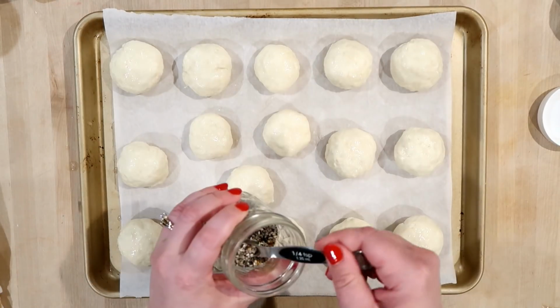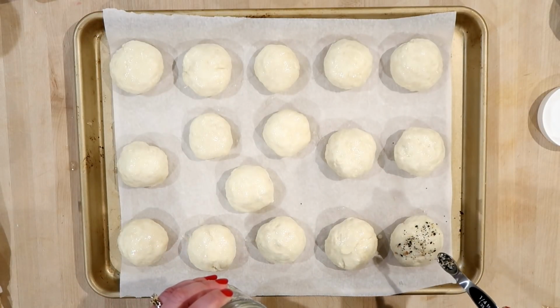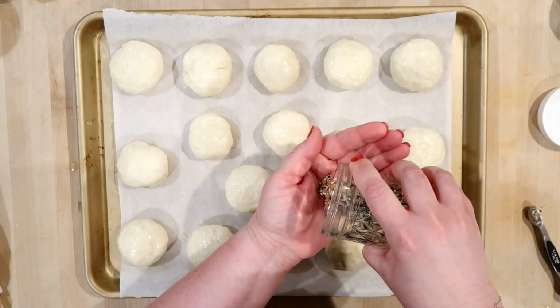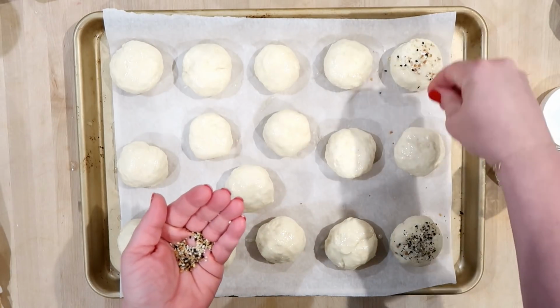Okay, and then I'm just going to use a little teaspoon. I don't know if it would be easier to do this or just use my hands. It might just be easier to use my fingers. I'll do that. I'll just sprinkle some out into my hand.